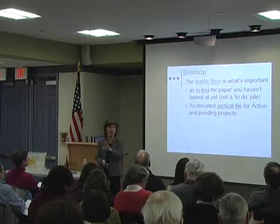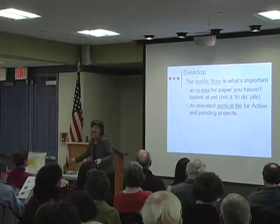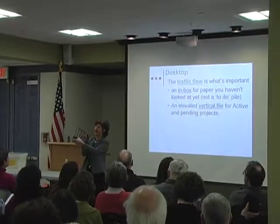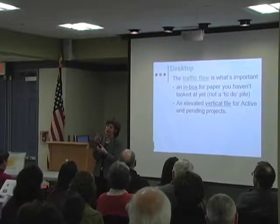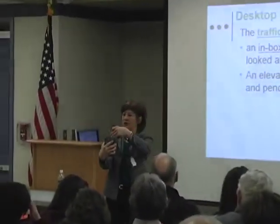You also need on your desk an elevated vertical file. And this is going to be for active and pending projects. This is a simple little thing. This is the kind you need that is elevated, not the flat kind. I'll pass this around. The reason it's important that it's elevated is because when you put your file folders in, you can see all the labels, even the ones behind. Don't get the kind that go sideways, because you can't read your file folders that way. These things are inexpensive, they're all over the place, elevated vertical files.